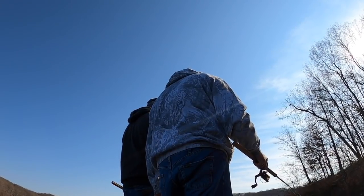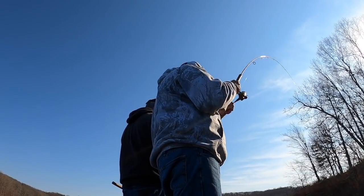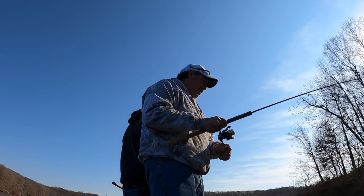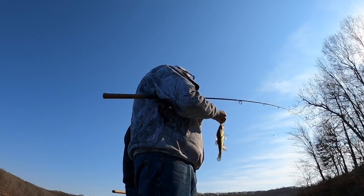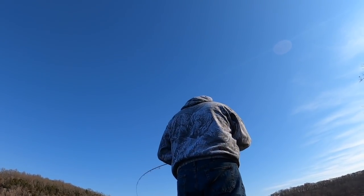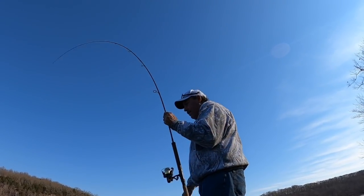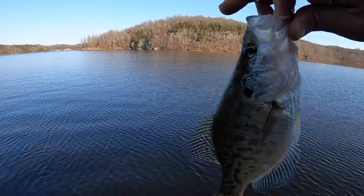Something's all jacked over that tree. Sometimes I do get lucky. Stuck. Damn, they're getting bigger. Just a little bit bigger. Fish. Can you get the jig in there?